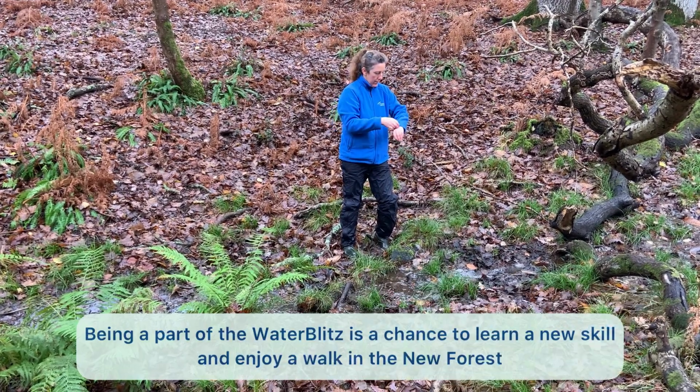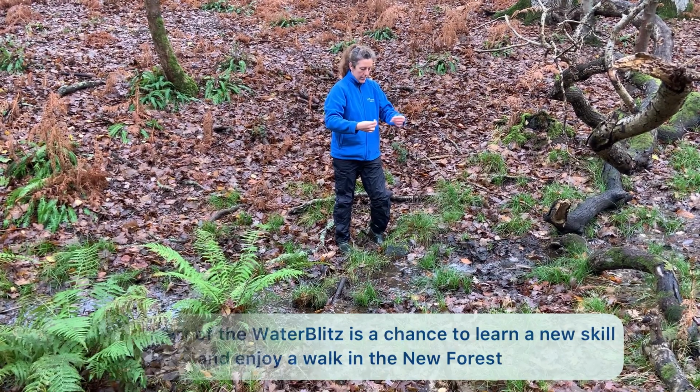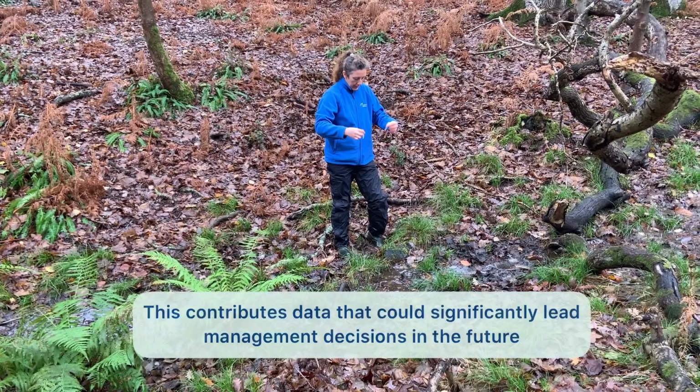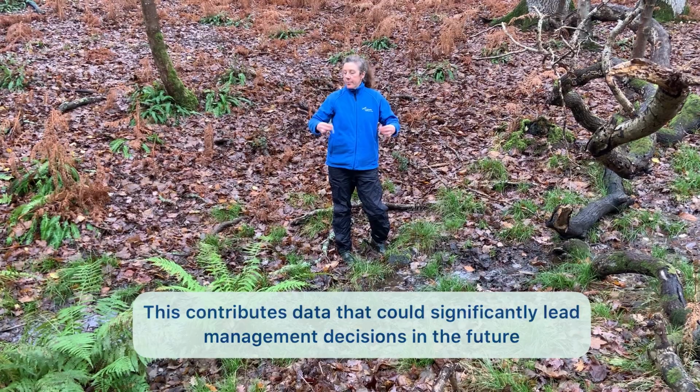Being a part of the Water Blitz is a chance to learn a new skill and enjoy a walk in the New Forest, stopping for about 10 minutes to sample each of your water bodies. This contributes data that could significantly lead management decisions in the future.